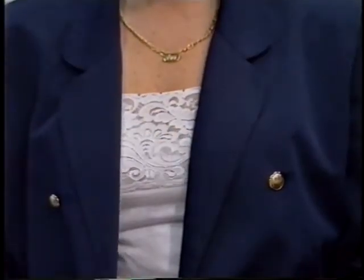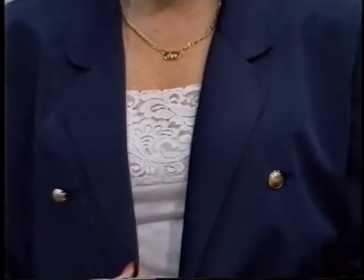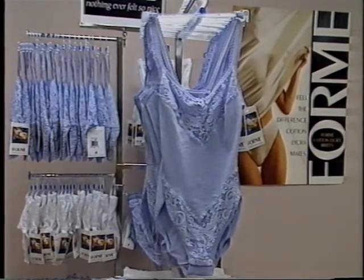I've read a lot about women, and I myself, wearing bodysuits and camisoles, actually showing a little bit under, like I have on today, my jacket. Is this socially acceptable? Oh, absolutely, Maren. Form is a comfortable, flattering brand. It's not at all raunchy, and it's quite acceptable to wear underwear as outerwear. In fact, in the industry, we have a buzzword for it called innerwear, something that's worn underneath but is also seen.